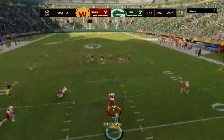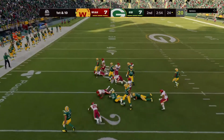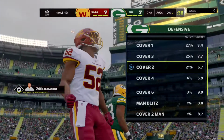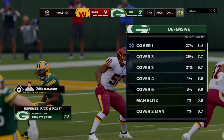Keep it. And now this is intercepted. My goodness. Picked off by Jamin Davis. And he'll return it to the 24-yard line. Well, they were in a great position to take the lead, Charles. Obviously, all they needed was a field goal to do that. They wanted the touchdown. Unfortunately, they're going to get neither.